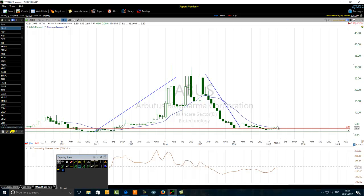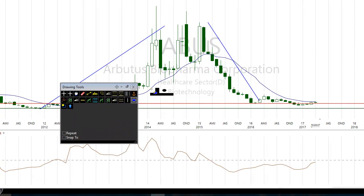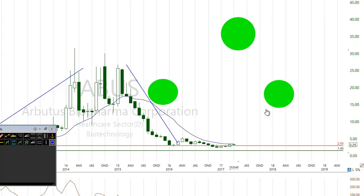We will now implement a top-down trading method for day trading, swing trading, and position trading. But there is a warning, which I always mention. It's not sufficient to analyze a financial instrument by itself. One must always analyze first the market, which is the S&P 500, and check the sector before analyzing a financial instrument. So what I'm doing today, I'm checking this stock, Arbutus Biopharma Corporation.